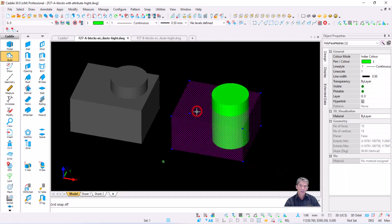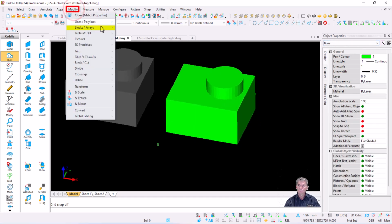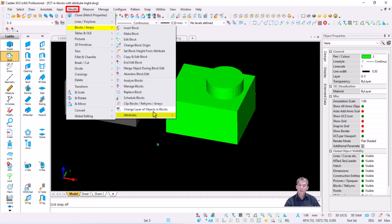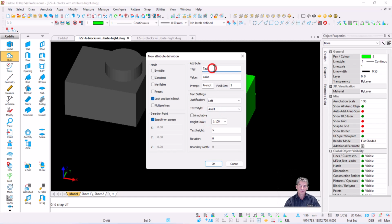As you can see, it's two different components. It's polyphase meshes. So now I'm going to add the attribute. The command itself is under modify. We go down to blocks arrays, and we go down to attributes, and I'm going to say create attribute. Now for this first block, I'm going to set my tag to height, and where it's going to prompt in the dialog itself, it's going to display the height as well.